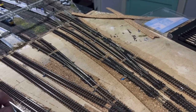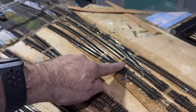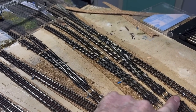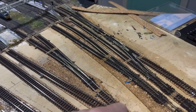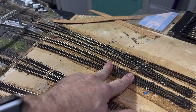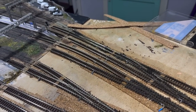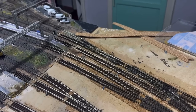You can see how much longer the long radius is compared to the medium. And even then it's got this extra bit down the bottom here. So you're looking potentially another 2 inches there with the bit down here as well. So it's 4 more inches. It's not going to work, is it?